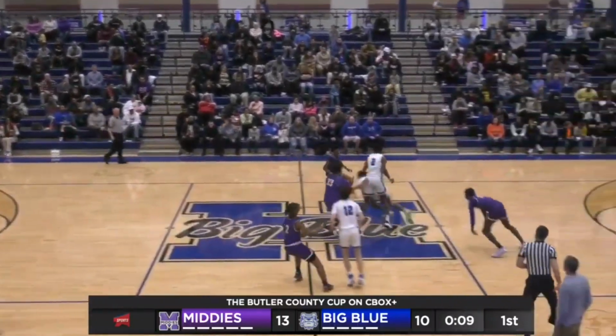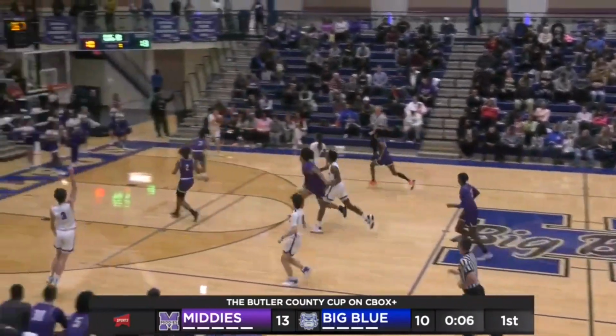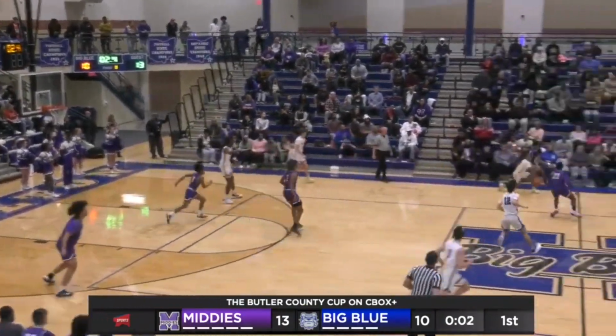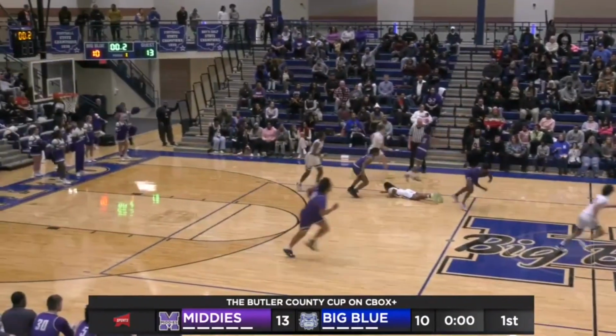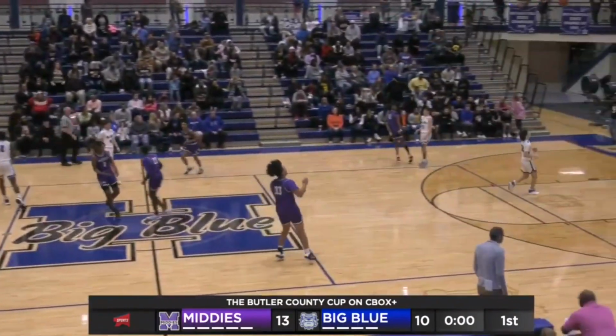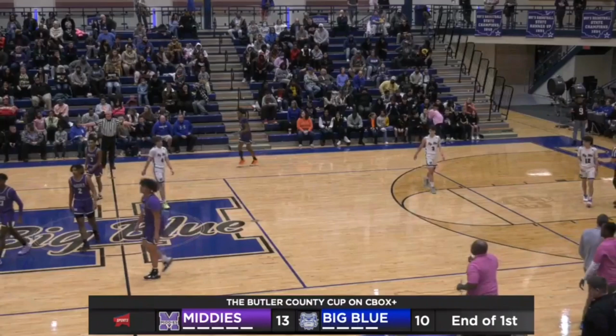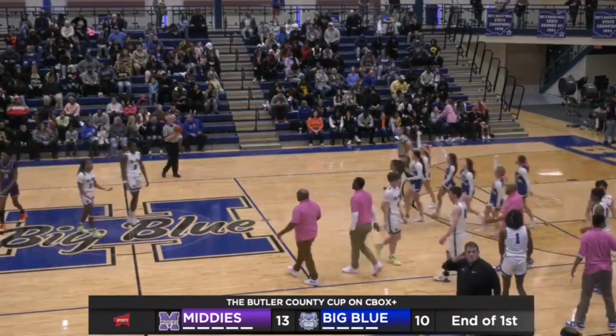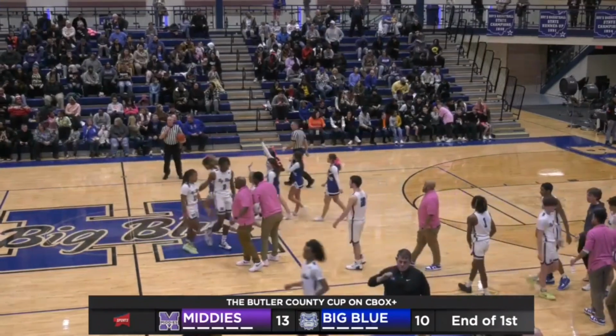And he gets it away, and then it's taken back away. Jalen Morris with 6 on the game clock. It's tapped away from him. He regains, 2 on the game clock, and they will not get a shot off. And we come to the end of our first. Entertaining to be sure. 13-10 Middletown. We'll come back with a second on Chatterbox Plus.